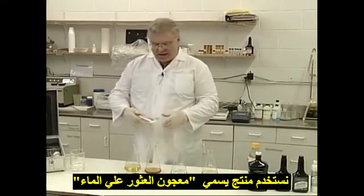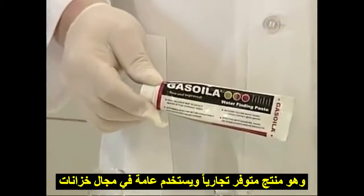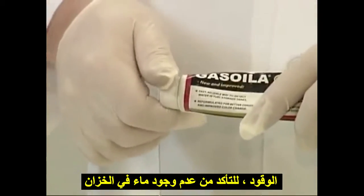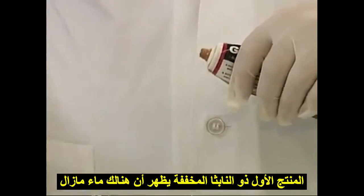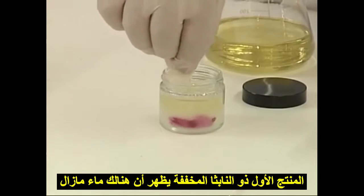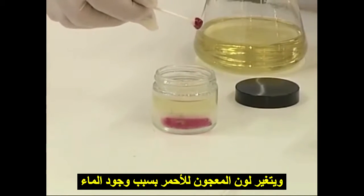we use a product called water finding paste. This is a commercially available product, and it's generally used for people with fuel storage tanks in order to show when there is water present. The first product, with the light naphtha, if you go down into it, you see that the water level is still very present in there, and you get that very red material.